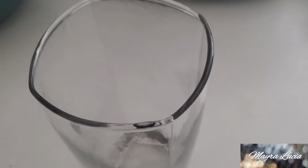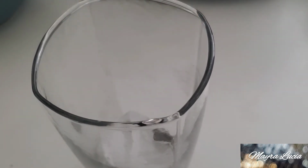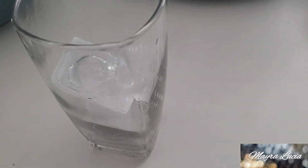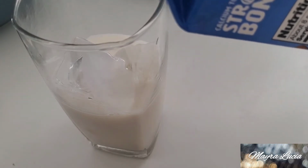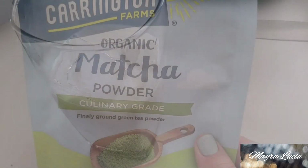Okay, so first I'm going to add some ice to my glass cup. About 4 ice cubes. Then I'm going to fill it up about 3/4 of the cup, well, of this glass cup, with milk. Again, I don't like this milk, but this is all that was left in the store, about there. If we need some more, I'll add some more at the end.